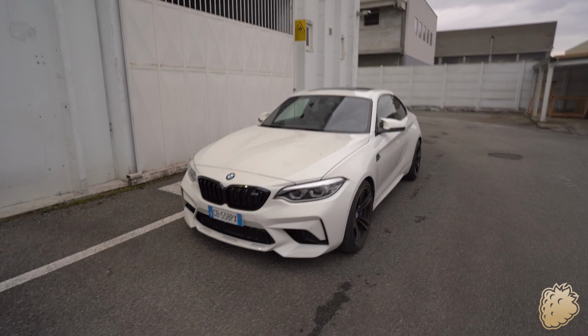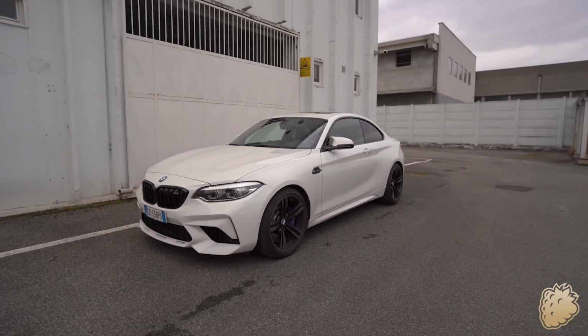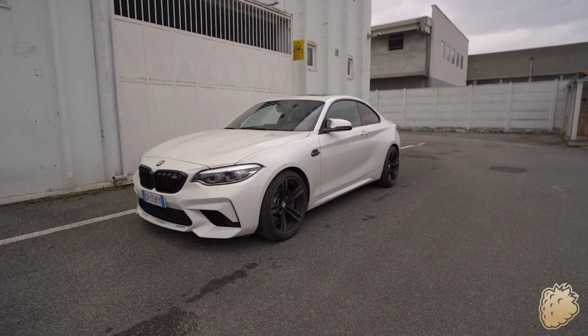Now you all saw the car. What do you think about it? I love it. I just drove it for a couple of days and I can say it's awesome. Let's see it together. This is my 2020 BMW M2 Competition. Let's take a look. The car is packed in Alpine White. I never really dug into white cars, but it's growing every single minute on me.